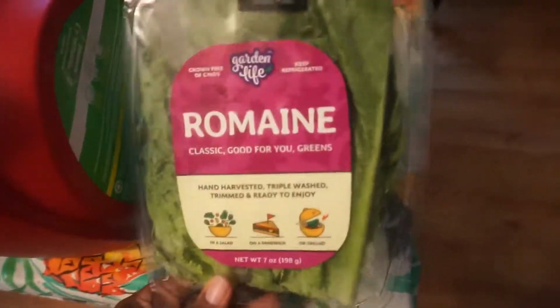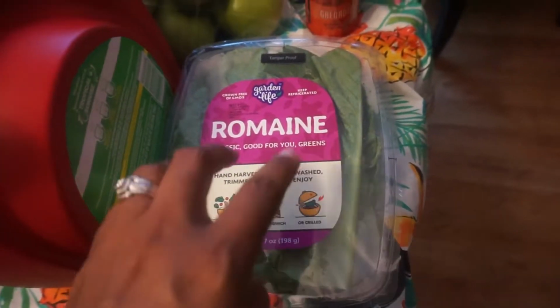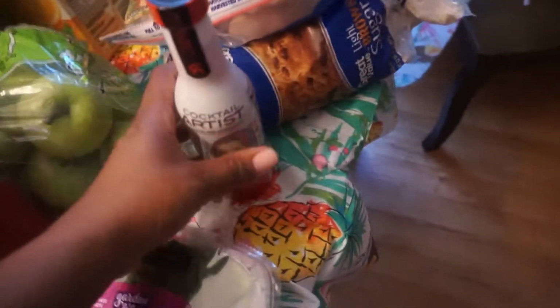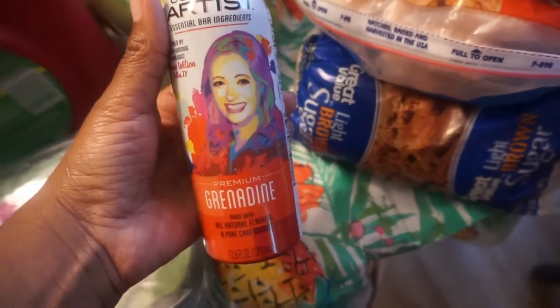And then also lettuce. So I got some regular iceberg lettuce. Got spinach. And these are items for salads. And then I got some romaine. This is mainly for the chicken salad specifically. Gain. The kids love this apple mango tango. So got a big old thing of that. And then got some grenadine.